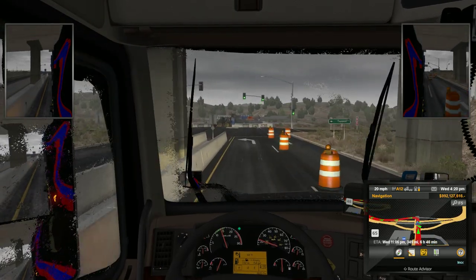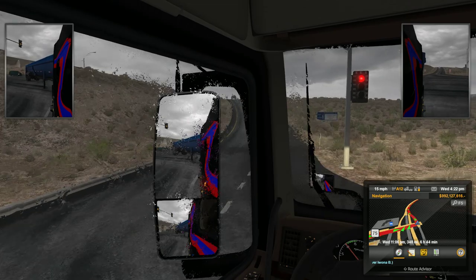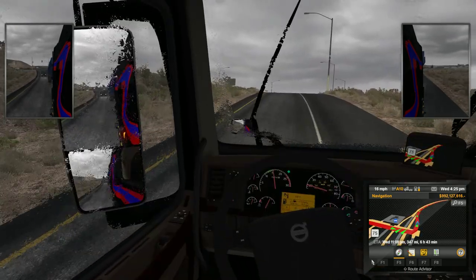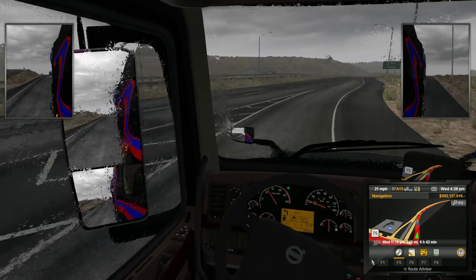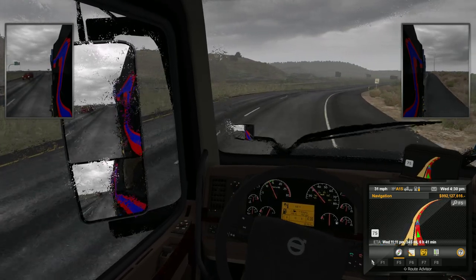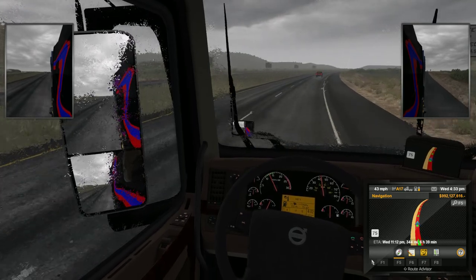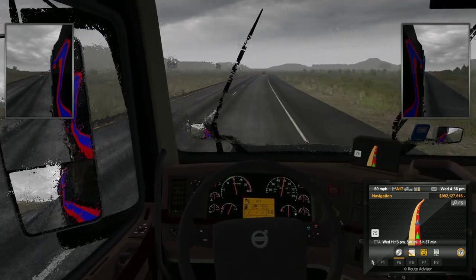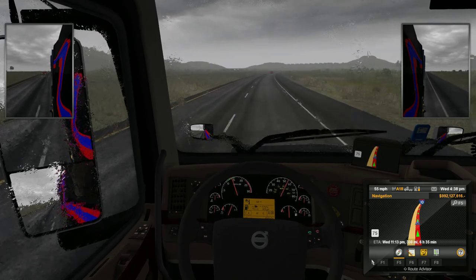Like I said, guys, I was going to run a modded truck, the Mack CHU 613, and it would crash the game. So obviously it has not been updated for this version, so I just decided to go ahead and run this truck. Get up to speed here. I'm gonna take a little bit in this truck.